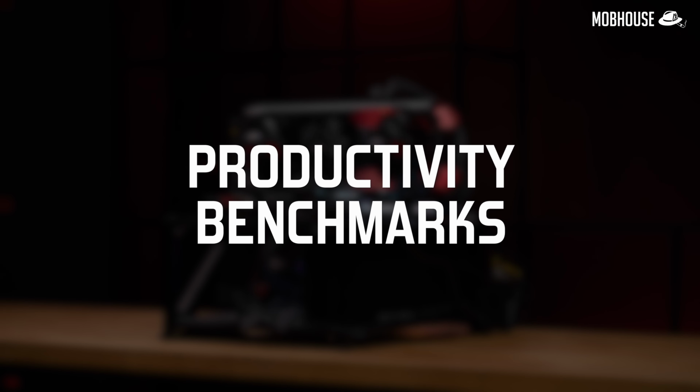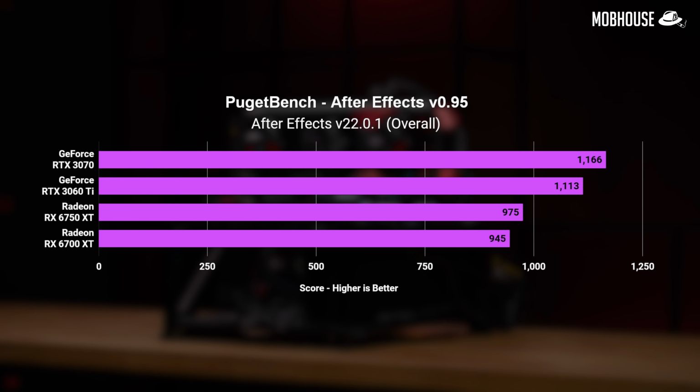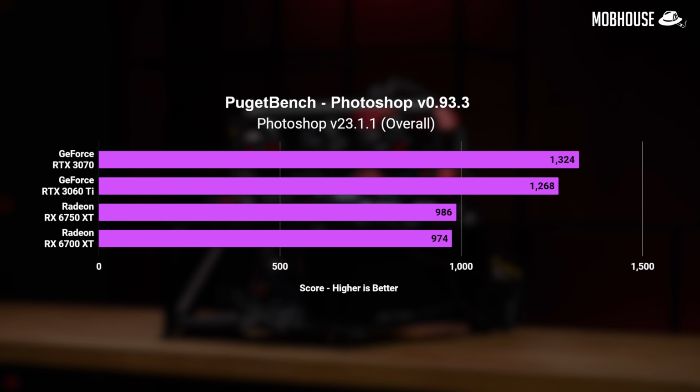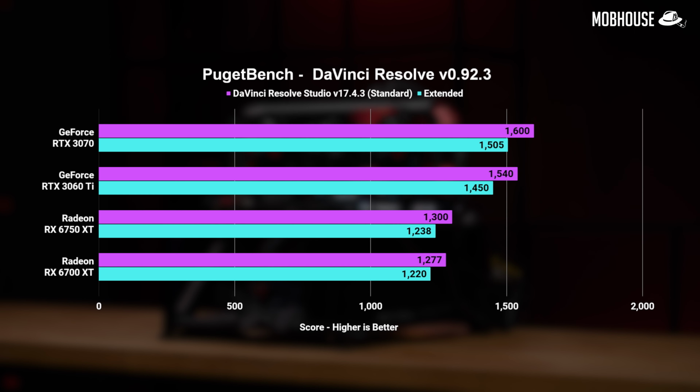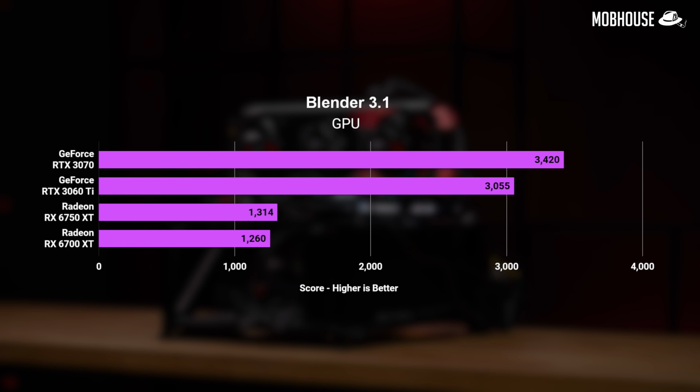In terms of productivity performance, the RX 6750 XT is going to be ever so slightly better than the 6700 XT, as you can see from our Puget Bench tests. Amongst all of it, though, the green team still definitely has an edge because of CUDA. However, if you look at DaVinci Resolve, the Radeon cards will definitely be able to hold their own. So if DaVinci is all you use and gaming is all you care about, then the Radeon cards are a very good option. 3D, however, looking at Blender, is again the green team's game because of, well, CUDA.